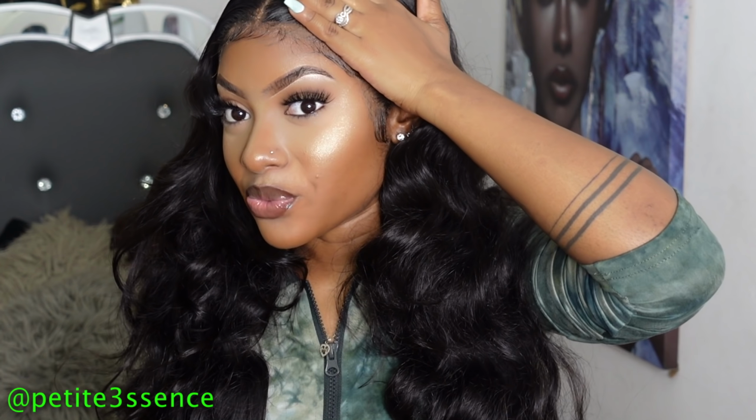Simple short nails. I didn't feel like going long this time. Regular black hair. The Meltdown is the truth. This is Swiss lace, by the way. This wig is a Swiss lace wig. If you're interested in seeing the initial video with all the details on this wig, I'm going to put it down below so you guys can check it out.